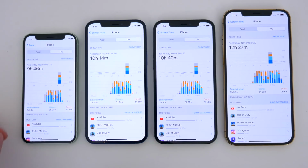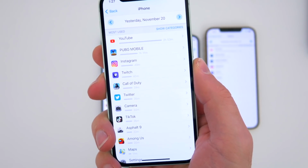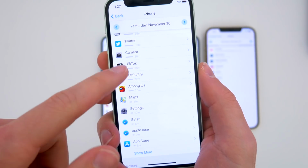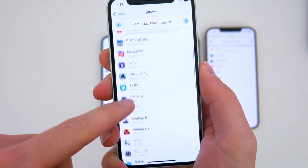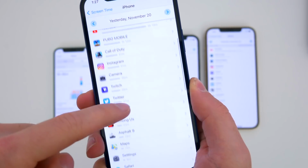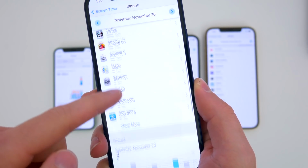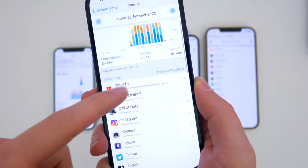On the 12 mini, it saw nearly 3 hours of YouTube time, more than 2.5 hours of gaming, and close to 2 hours of social media app usage. All in all, that's really not too bad. On the regular 12, we had well over 3 hours of YouTube and 2 hours and 44 minutes of gaming, coupled with close to 2 hours of social media usage.